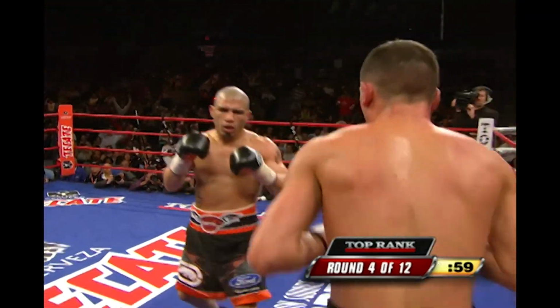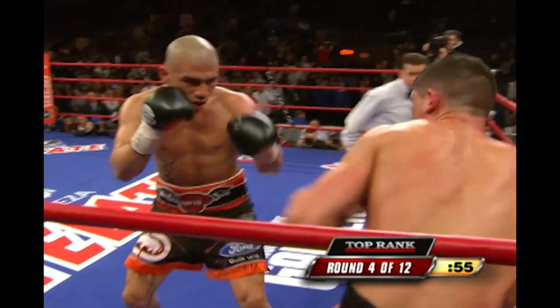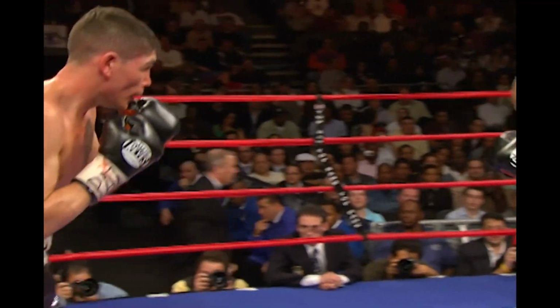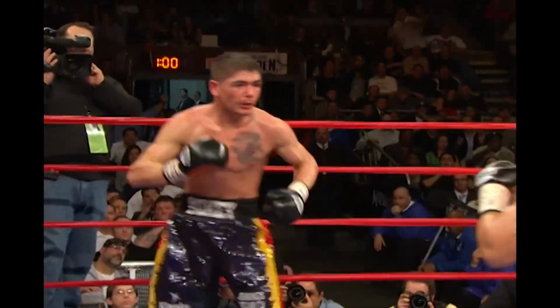Oh, and a left hook! Jennings is in trouble! And it's the hook to the body that puts him down finally here in the fourth round. But Miguel Cotto was able to get in his own left. A good right by Jennings, but here comes the hook from Cotto.